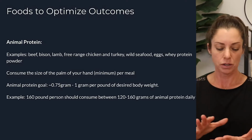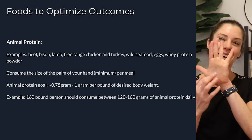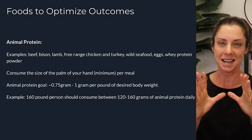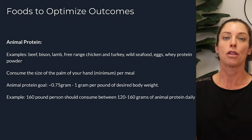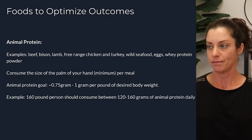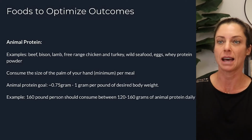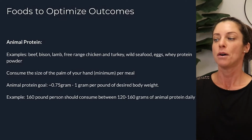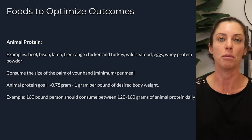You want to make sure that you are consuming about the size, if you can see this here, of the palm of your hand for a female, and this is an estimate, or about a palm and a half size for a male, 3 times a day, so that you are getting in an adequate amount of protein. If you want an equation, if you're a numbers kind of person, you can write this down or see on the slides that it's roughly 0.75 grams to 1 gram per pound of ideal body weight.